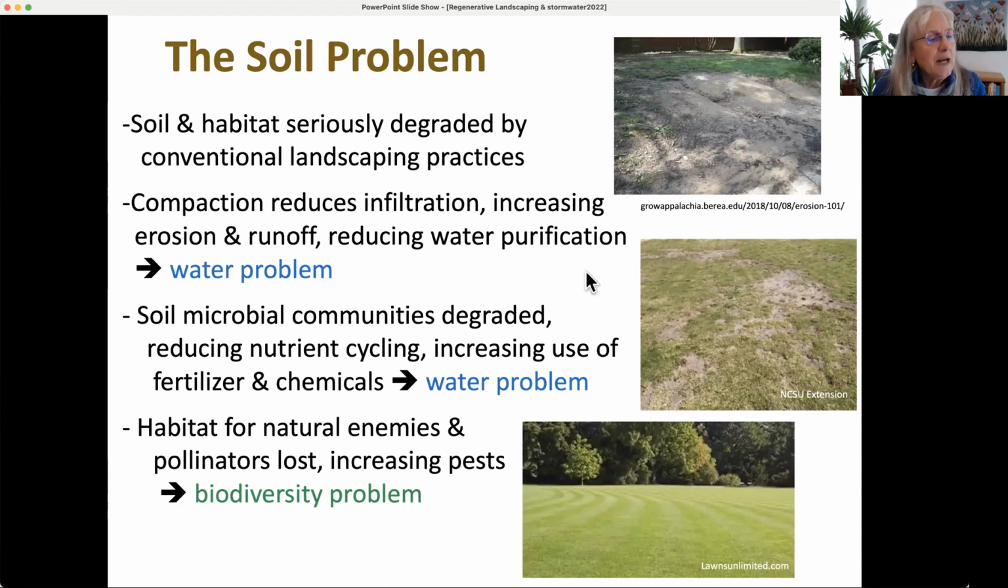But compaction that we see in lawn reduces the infiltration of water. So water tends to run off or pond instead of soaking in. And when we have increased erosion and runoff rather than infiltration, that reduces the ability of the soil to purify the water. And that's actually a very important thing in natural landscapes. So this leads to another one of the problems, the water problem.